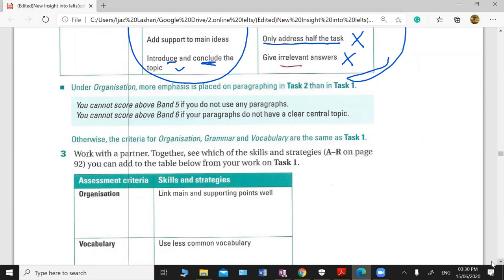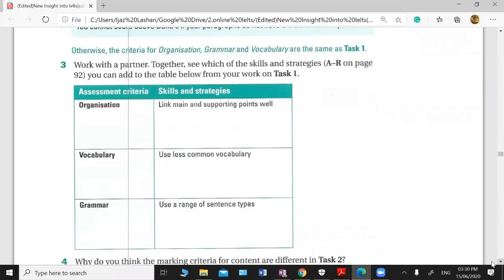Number 3, please work with a partner together. See which of the skills and strategies A to R on page number 92 you can add to the table below from your work on task 1. Organization: link main and supporting points well. Vocabulary: use less common vocab. Grammar: use a range of sentence types.